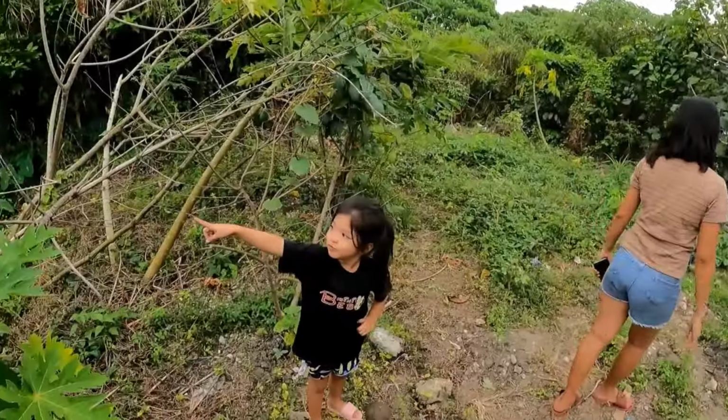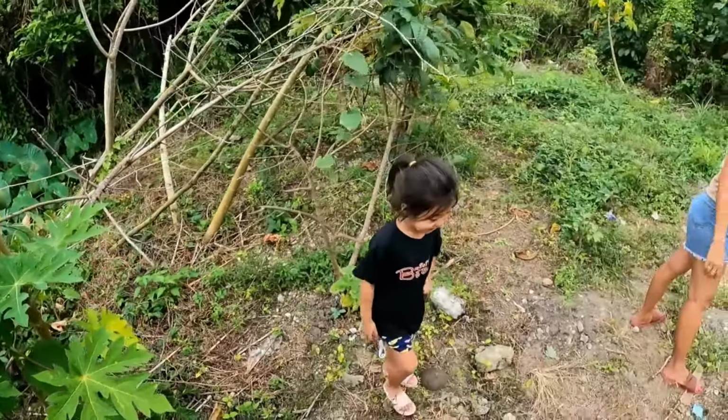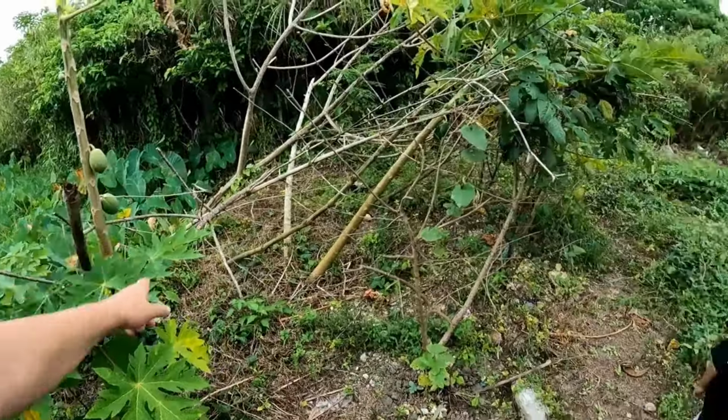The front bit. Well, baby, yeah, I know. What's that called, man? Papaya.